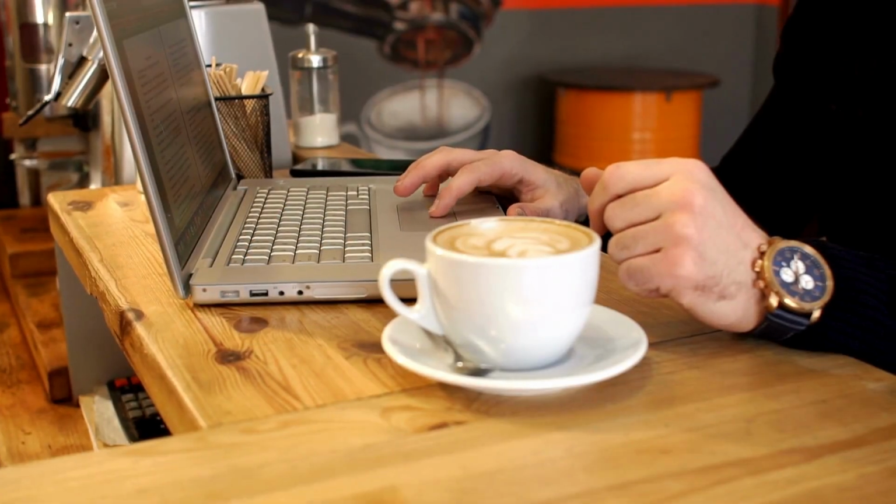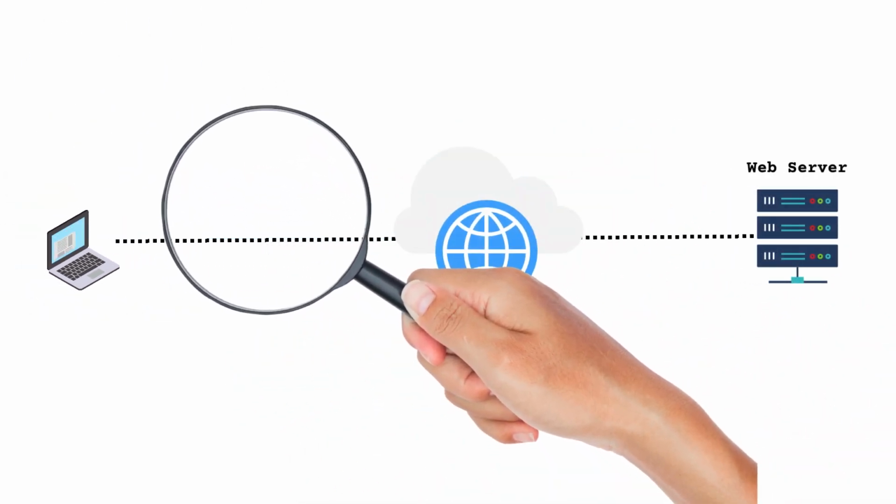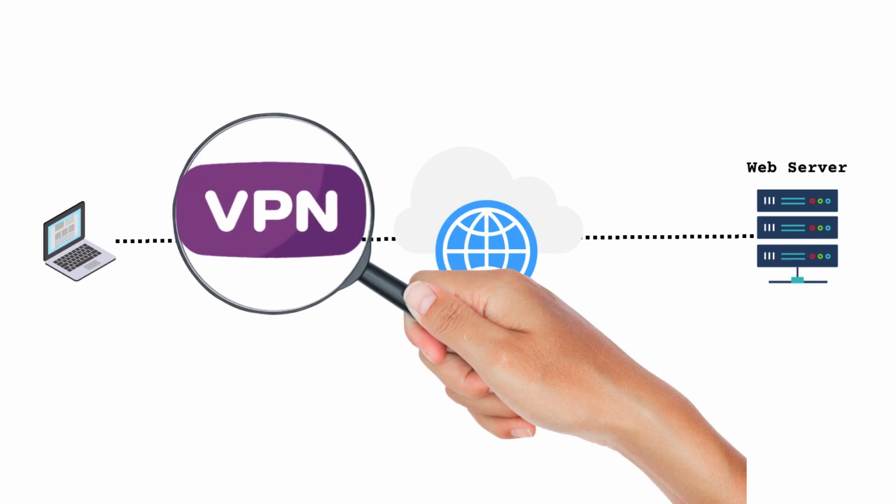Imagine you're at a coffee shop, using their free Wi-Fi to send emails. Without protection, your data could be visible to others on the same network. That's where VPN comes to the rescue.